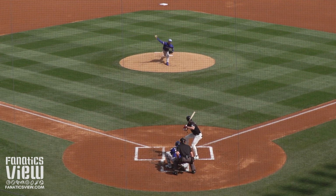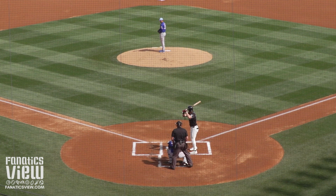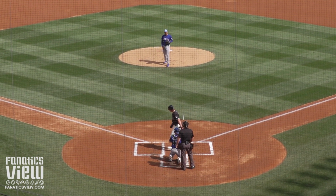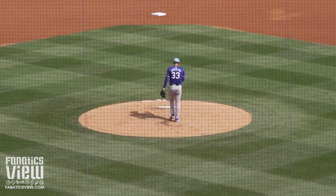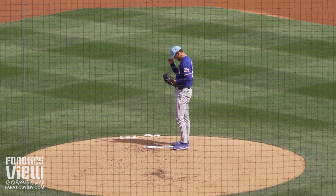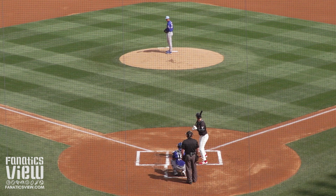1-1 the count. Swing and a miss. Change. Regular cactus, your run-of-the-mill cactus here in the Phoenix area. 2-2. Strike three called over the inside corner. Dunning rings him up with a comeback sinker. And McCarthy goes down as a spectator for the first out here in the bottom of the first, with the Rangers leading 1-0 thanks to Marcus Semien, the sinker.